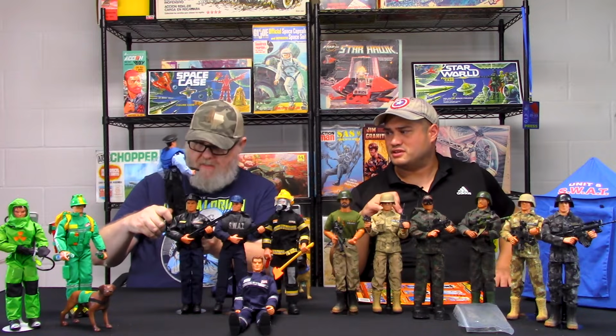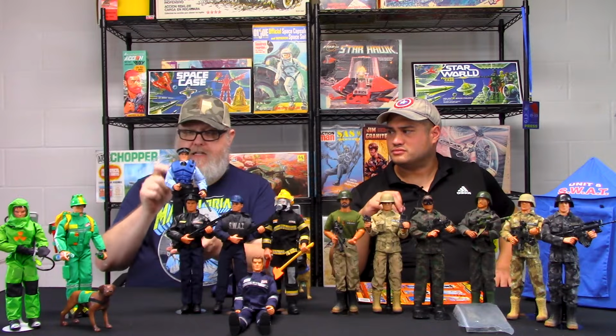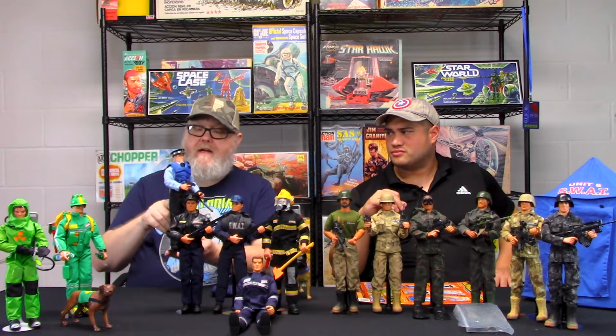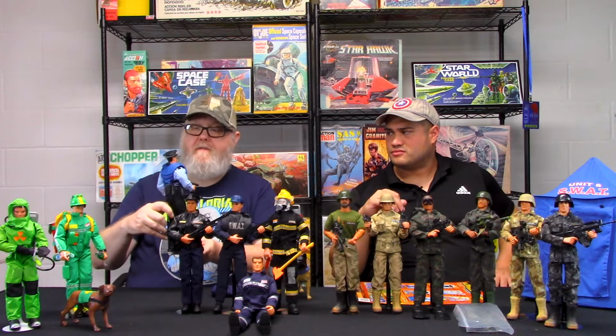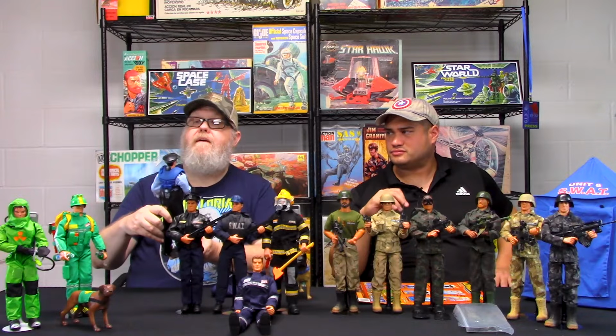Well, what's neat about this one is this is the vest that was in the '99 series, the Ninja, whatever it was. They colored it blue, but it really works. It's kind of like body armor, per se. Yep. And I like the cap. That's pretty cool with the checkerboard.